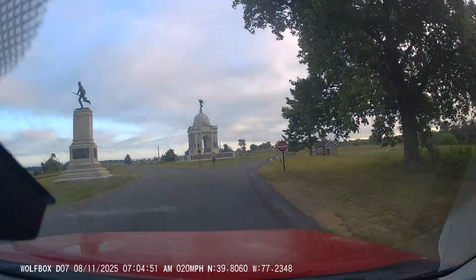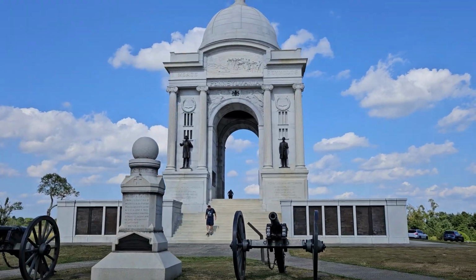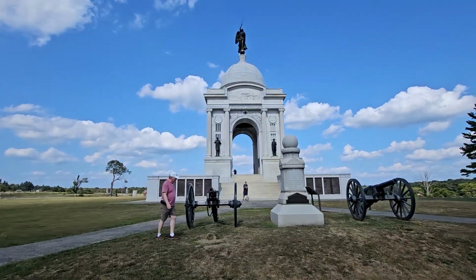This beautiful morning, I got up and we're at the Gettysburg battlefield. I only have a tree stump to sit on, so it's going to be a little awkward, but I'm sure I'm still going to enjoy it. We're at the Gettysburg battlefield this week on vacation, and I wanted to have a cigar.